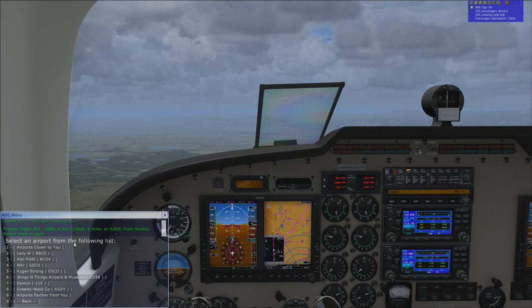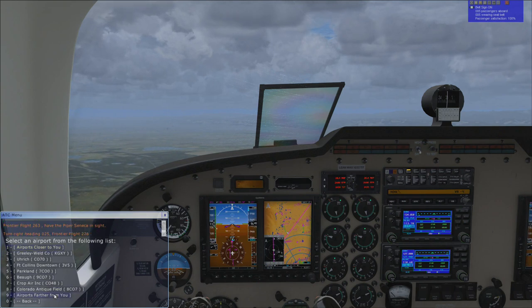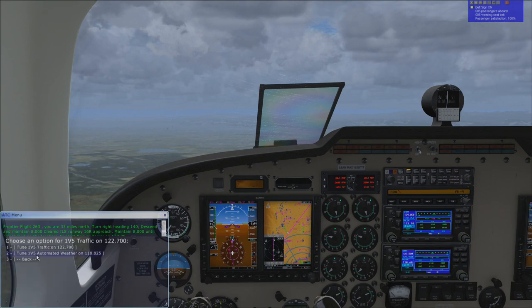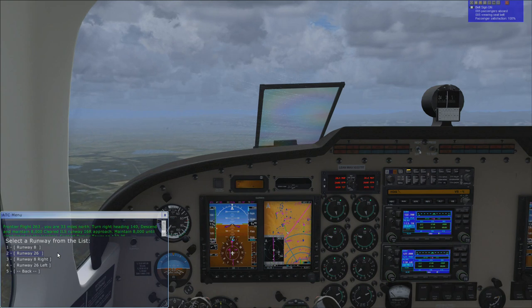Hey, they're talking about us. Talking about us, where are you, Boulder? 15V, there's 18V. 1V5, 1V5, not 15V. Alright, so apparently no tower there either. 826.